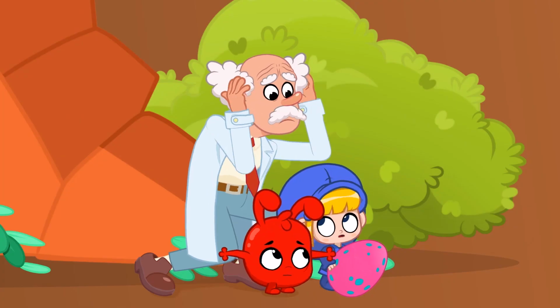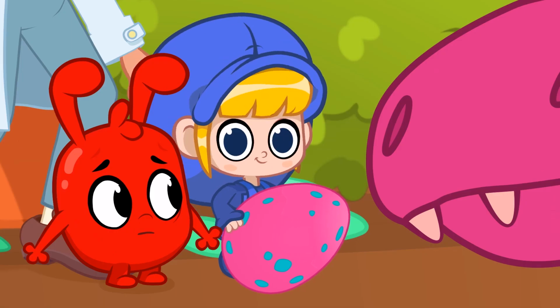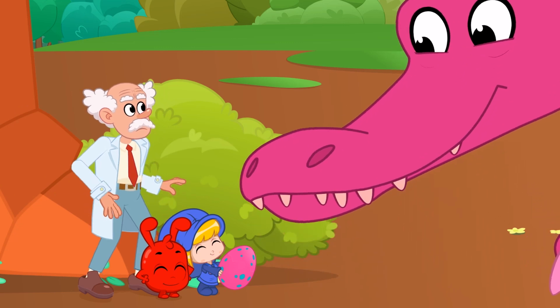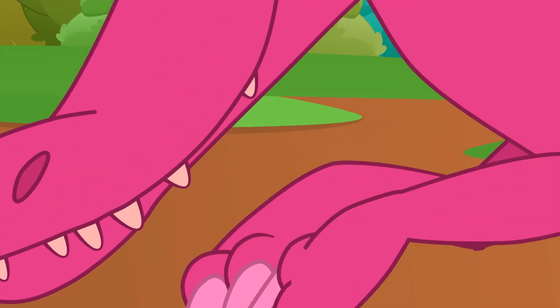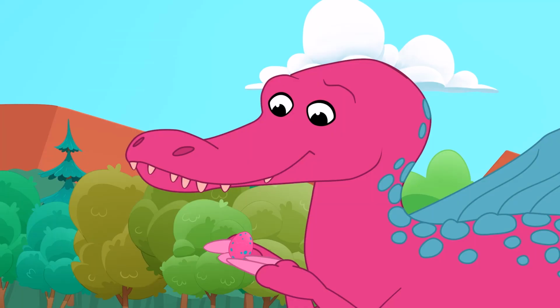It wants to eat us, but what does it want? I know! It wants the egg! The Spinosaurus is the mother of this egg! Phew! That was close. Good thinking, Mila.